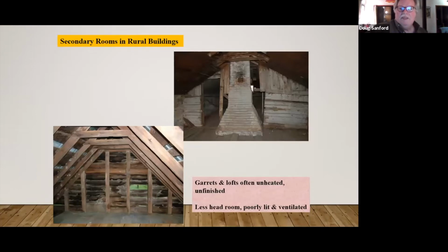So as I said, within these rural buildings, secondary rooms really stand out. These garrets and lofts, I said, they're often unheated and they're often unfinished. The room in the lower left image is an example of an unfinished room. They obviously have less headroom, they're poorly lit, they're poorly ventilated. So I said, very rough conditions that enslaved people had to endure in these types of spaces.